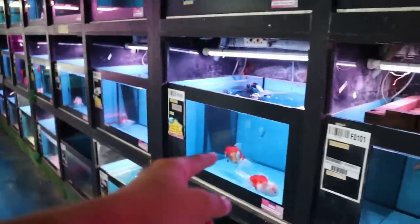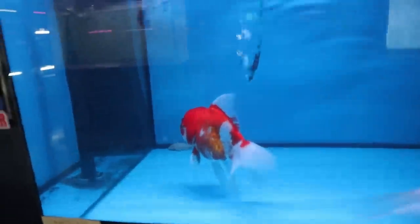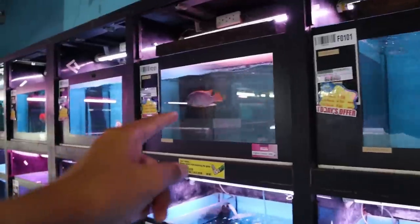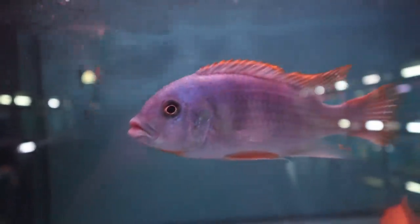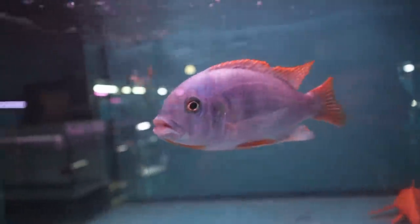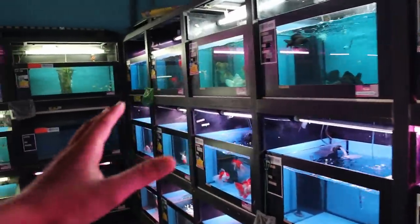And some ranchus. Oh no, sorry, not ranchus. Some goldfish. Orandas maybe? I'm not too sure. And take a look at this guy. This guy is looking really good. I love the yellow color finnage. Some ryukin. Ryukin are really nice. And then you've got the goldfish.